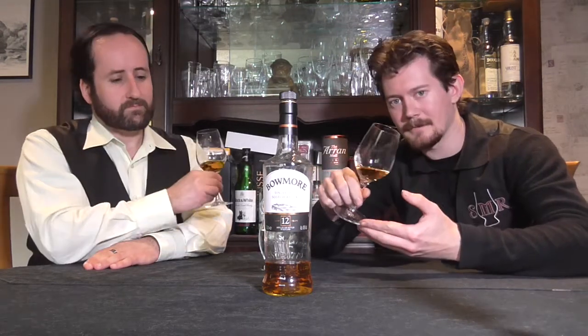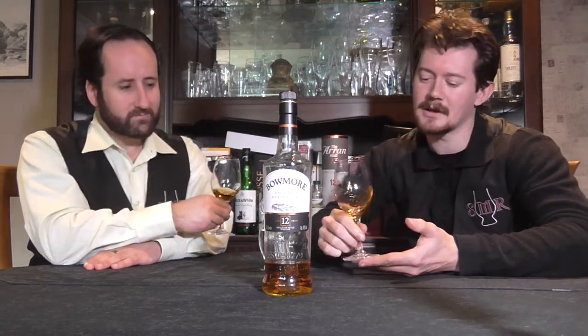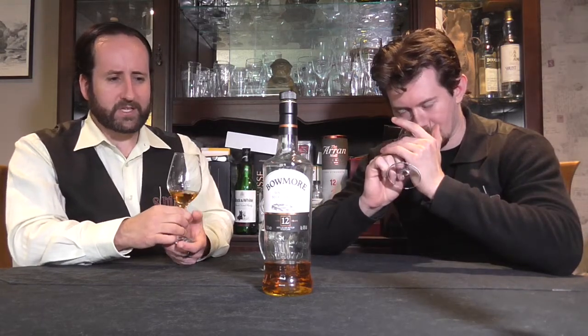Now, coloured, sadly, so we can't glean too much from that. But if we could see the colour, I think we would be seeing something a little bit darker than not, because I think there is no small amount of sherry influence on that nose. It's quite a gentle, quite a fruity, rich nose for an Islay whisky. I normally associate Bowmore with being a bit more peaty. The most standout Bowmore for me being the Tempest.